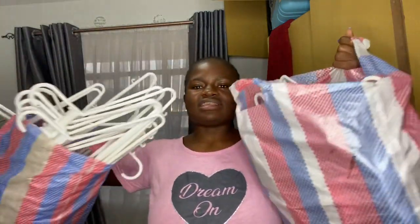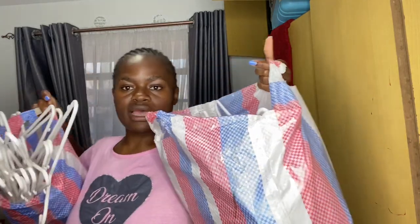So I bought these hangers of mine. They are 100 pieces. I bought 100 pieces at 1,000 shillings. So it means one hanger goes for 10 shillings. Yo, I said one hanger, how much? 10 shillings.